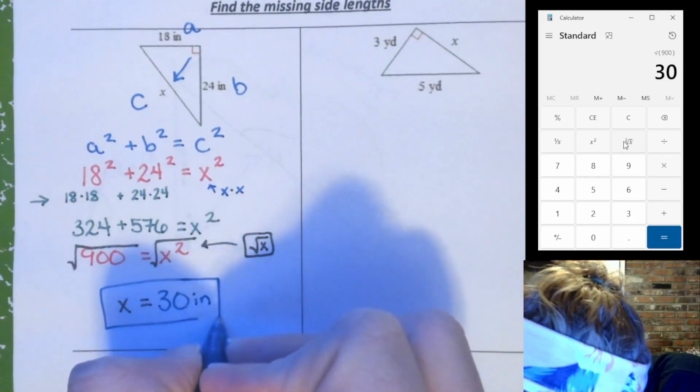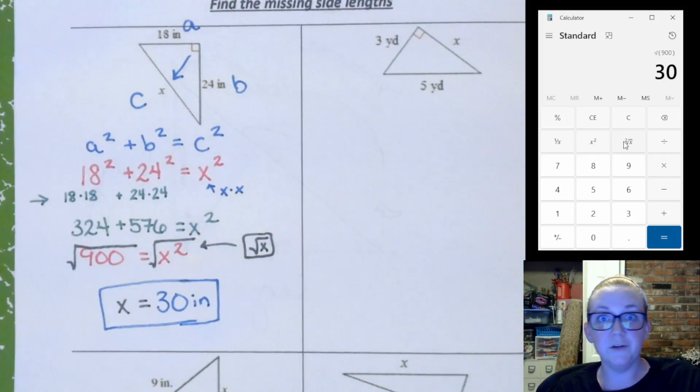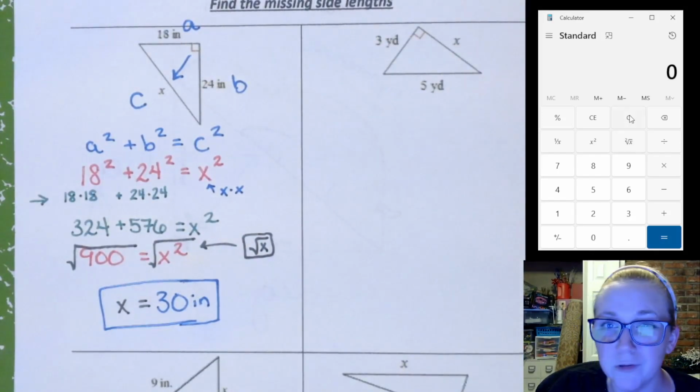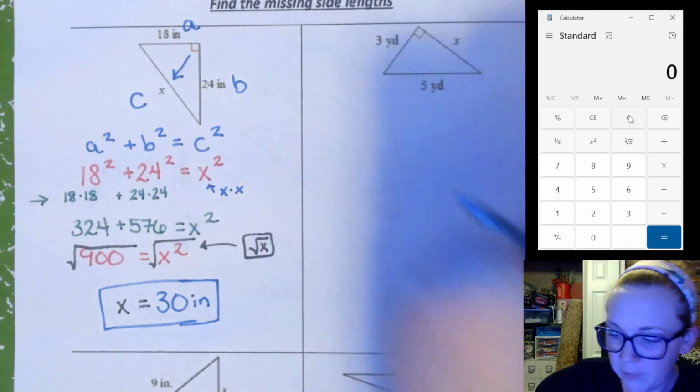Alright, so 30 inches. There you go. That's all we're going to do. That's it. Again, it's just a lot of calculators. Once you know how to use a calculator, you're good. Okay? Alright, let's try it again.